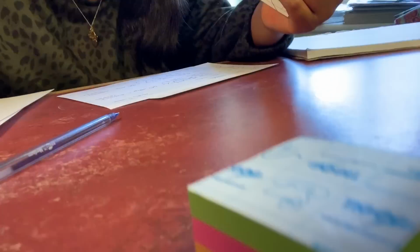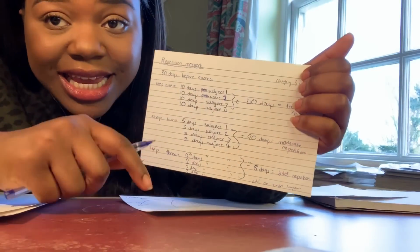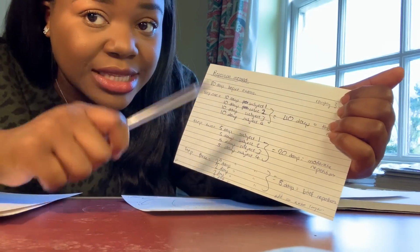You haven't revised. You haven't memorized it. You don't know the song, right? So you need to learn the song, and that is the same way that you need to go into your exams. Treat them like your favorite artist, treat them like your favorite song. Learn it, revise it, hear it back and forth, sing along until you know it inside out. So this repetition method works if you have at least 80 days left before your exams.